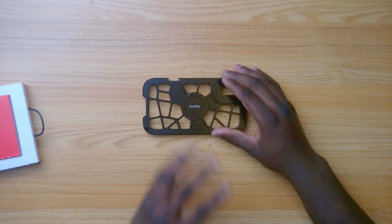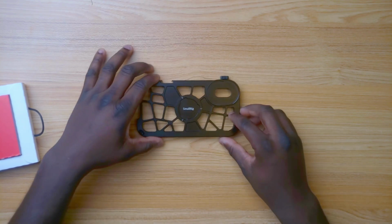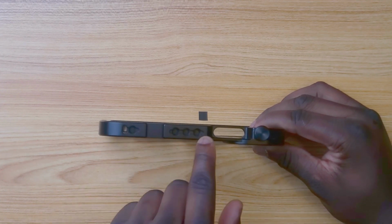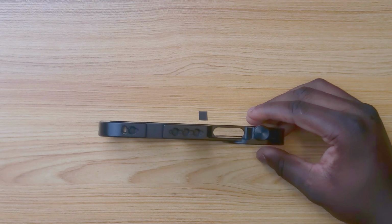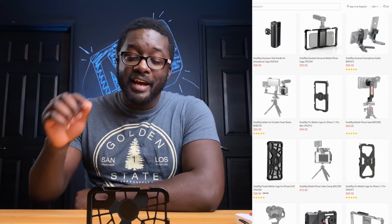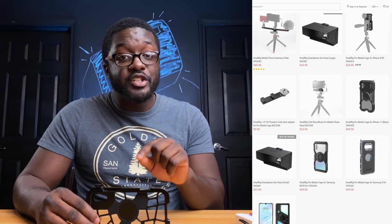Now you see it does have a sort of Triforce-looking mount on the back, and we're going to get to that in just a minute. But first, we're going to talk about the quarter 20 mounts on the top, as well as a bit of a rail system, and that is for the locking connector that SmallRIG accessories can lock onto or connect to this cage. Because yes, not only did they make a smartphone case, they also made a lot of accessories to go with it.